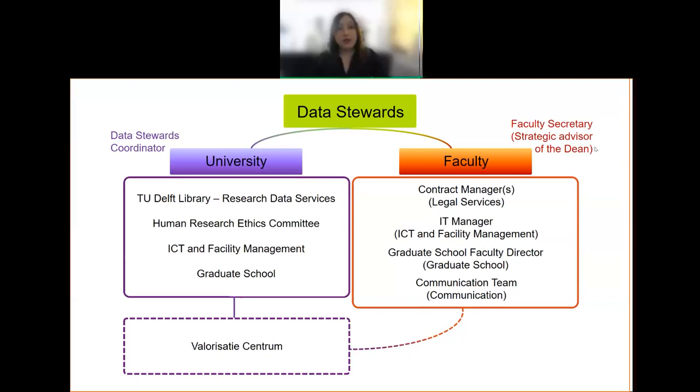And so we usually have periodic meetings with the faculty secretary to tell him or her what we're doing, what type of problems we see, and what type of advice they can give on how to carry out certain initiatives, or contact certain people within the faculty. Then in the faculty itself, our work is quite independent from the rest of the support staff.